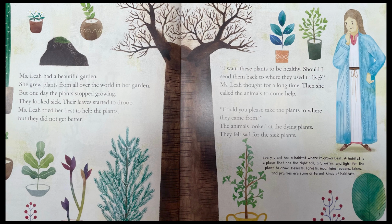"I want these plants to be healthy. Should I send them back to where they used to live?" Ms. Leah thought for a long time. Then she called the animals to come help. "Could you please take the plants to where they came from?" The animals looked at the dying plants. They felt sad for the sick plants.